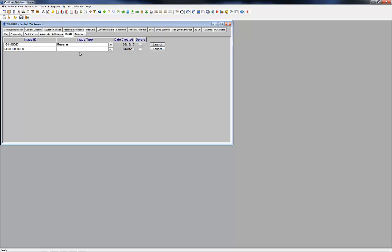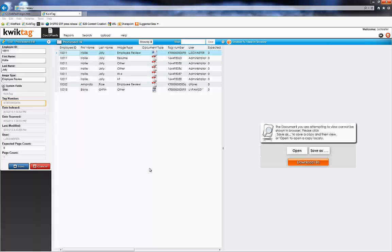You can then denote the image type by choosing an option from the drop-down menu. Lastly, hit the Save button. Attaching the document to this contact instantly links the document to the contact in Carillon ERP. It also updates all of the document's metadata in QuickTag.